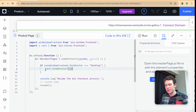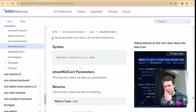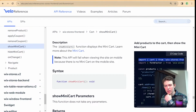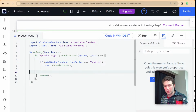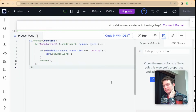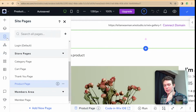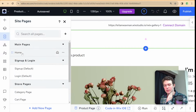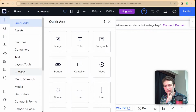And that might be a promise. Let me double check. Nope, it doesn't seem to be a promise. Awesome. So this code should pretty much do the trick. Let's see if we go to our home page. Do I have a menu here at all? Let me add in a menu.